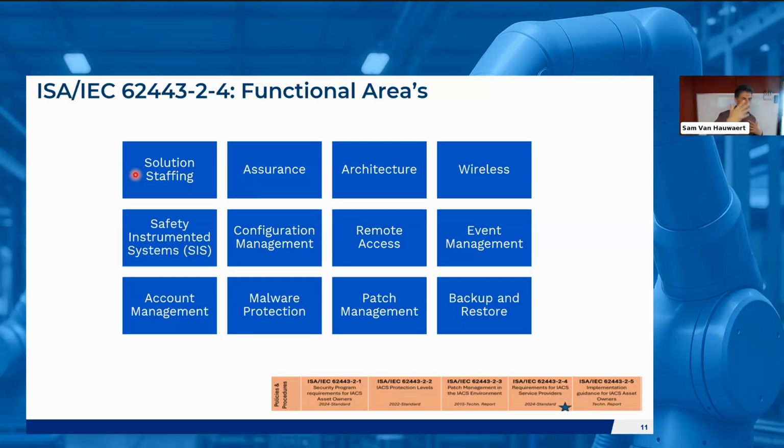Who am I going to assign to your project? Is that person capable of doing it? But it also talks about the same requirements for any third parties they might be using. The functional area assurance, we'll talk about requirements that can provide the necessary confidence that the automation solution is aligned with our asset owners' policies.